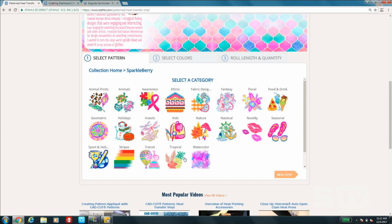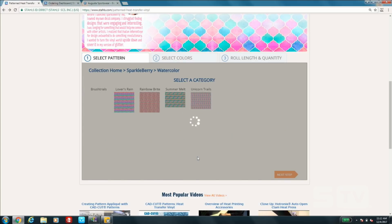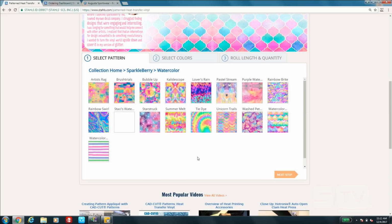So you have animal prints, animals, awareness, fabric design, so things like plaid. The buffalo plaid is really popular right now for a print. Some other things to think about is some of the floral prints, food and design, tropical. So I'll just take a look at some of these. Watercolor are some of the ones that I really like, just for some different unique prints.